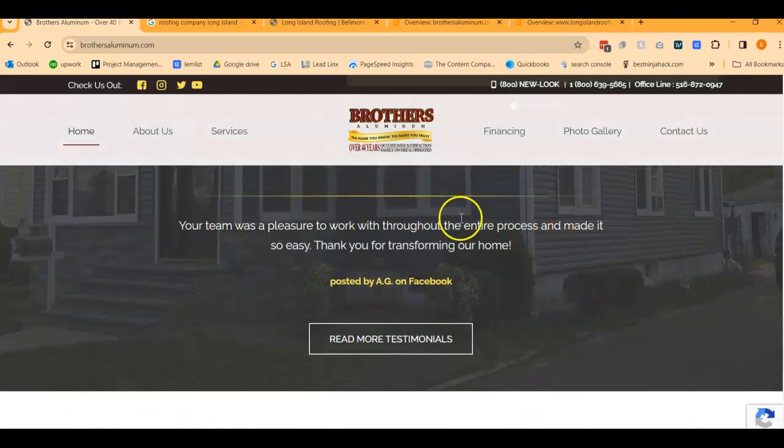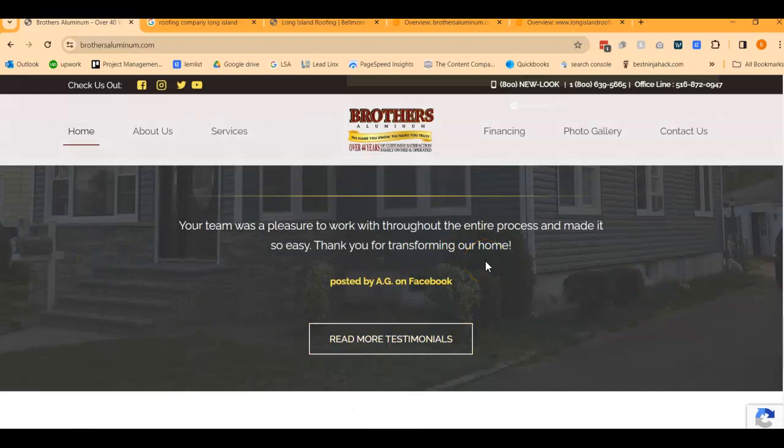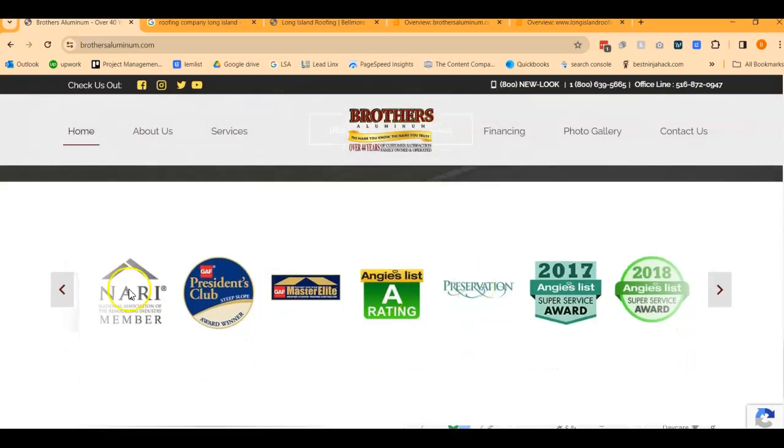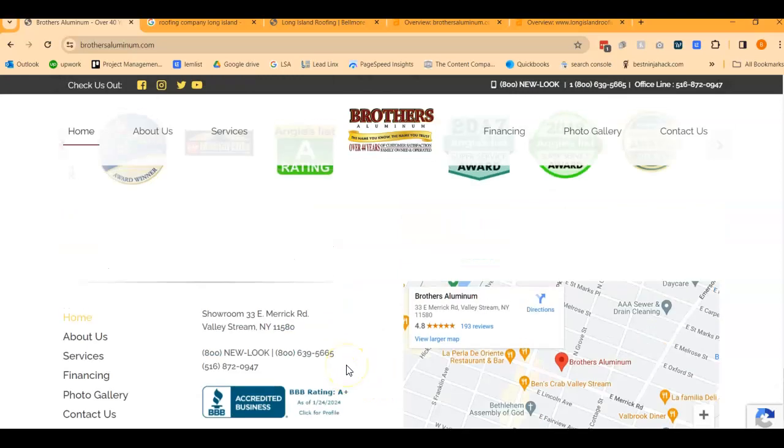I even recommend having a slideshow, kind of like you have down here, having a slideshow of these going through so people can see like, wow, they've got a lot of really good testimonials. This really helps to build trust as well. I love that you have the trust badges. And then that's towards the bottom of the site.